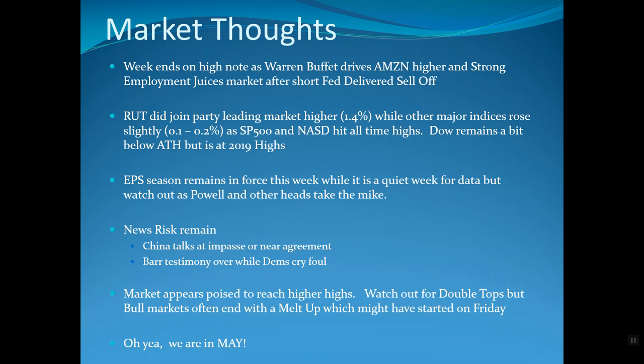Dow remains a bit below the all-time high, but is at the 2019 highs. EPS season remains in force. While it's a quiet week for data, watch out as Powell and other heads take the mic. News risk remains: China, Barr testimony, tax returns, Korea launched some missiles. But markets like to climb a wall of worry, and this market is like every other market that way.